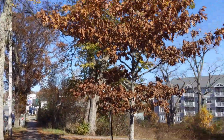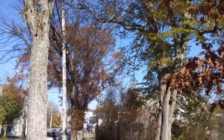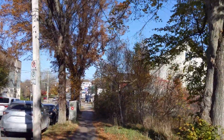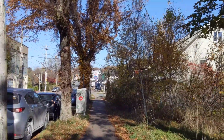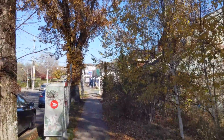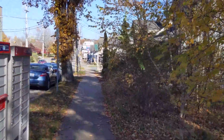So does it look like fall? It really does, doesn't it? And late fall. I don't know how late we'll go without snow. Here we are, the 8th of November, and no snow yet. Haven't even had so much as a flurry, a flake. Nothing yet.